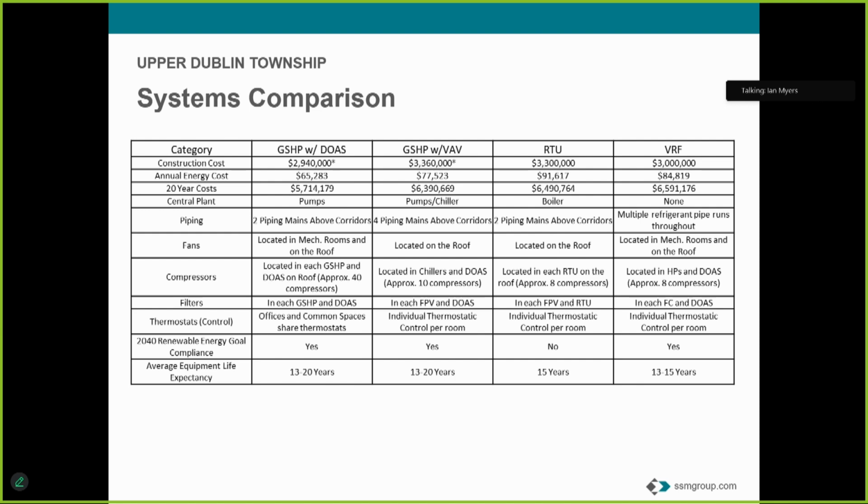This is a lot here. We don't have to dive into all of it, but it summarizes the different conventional technologies. So we've got a ground source, the GSHP, which is essentially a geothermal system. Whether that's with a dedicated outside air system, which is the DOAS, or a variable air volume, which is what Ben had been talking about just a couple of minutes ago, versus a conventional rooftop unit, third column, or a variable refrigerant flow, which is kind of a more efficient, souped up version.